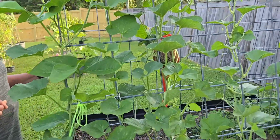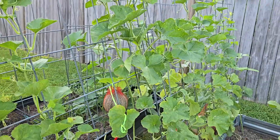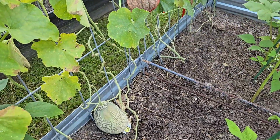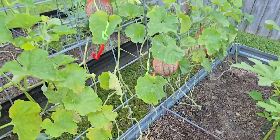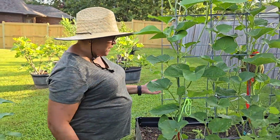I'm struggling with the rain, the humidity. Got some powdery mildew we got to work through. I've been pruning. And as you know, in the garden, there's always something to do. You take care of it, and it's going to take care of you.